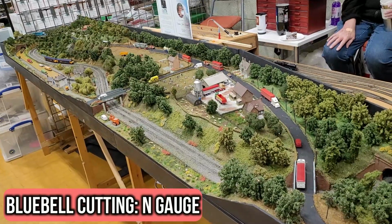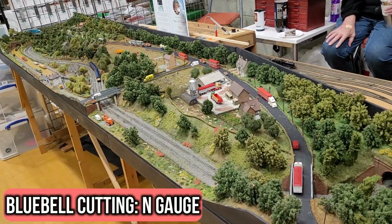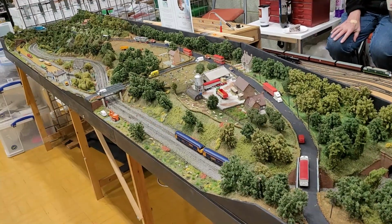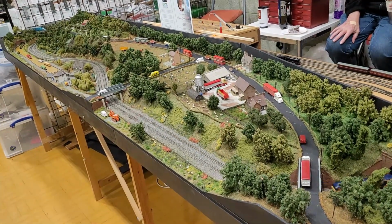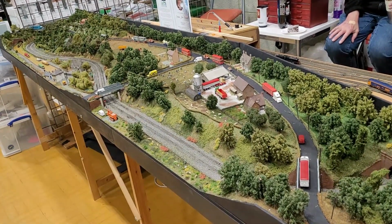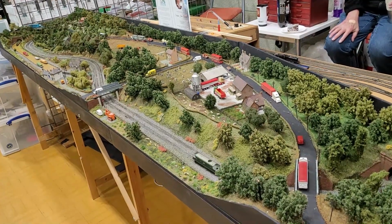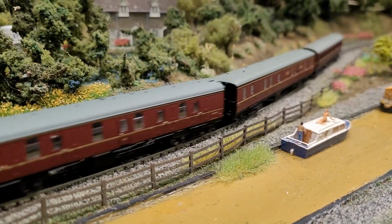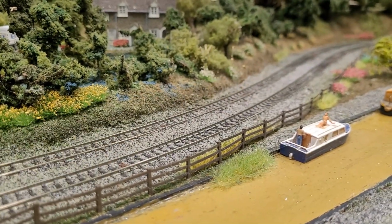Bluebell Cutting, the eighth and final N-gauge layout at the show, is part of the Alsager Railway Association, but was built by the late Steve Laudes. It is a fictional layout set in a cutting with a canal. The canal is the centrepiece of the layout and looks like the same colour you find in the Hare Castle area in Staffordshire.